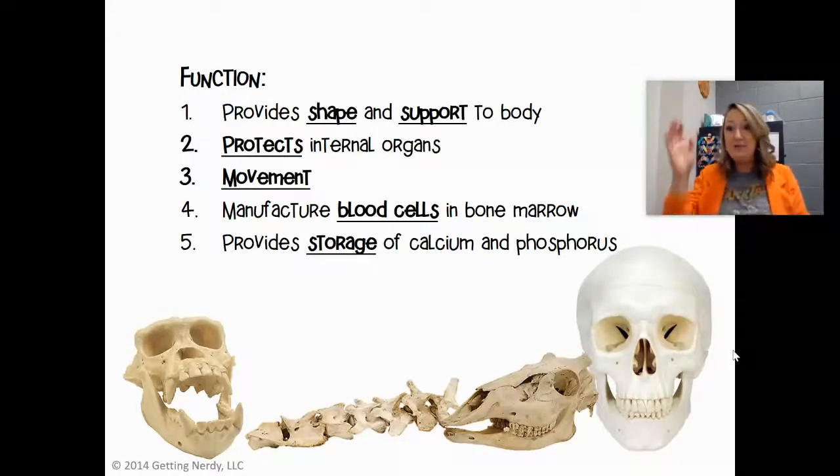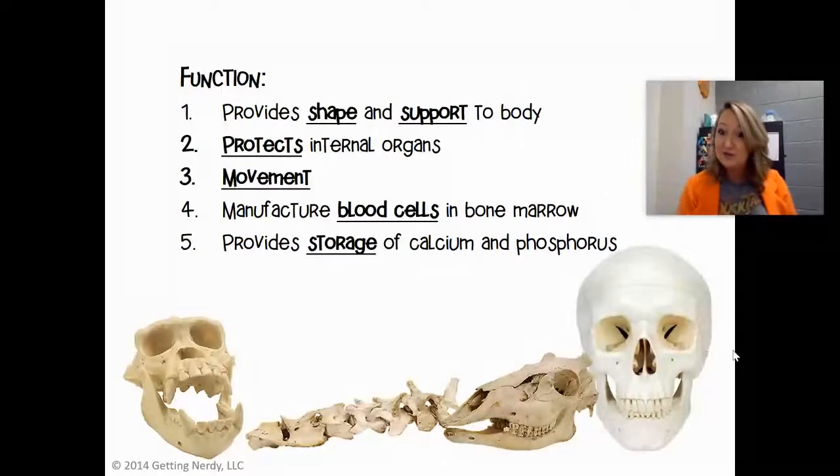It allows us to move, right? We just talked about how muscles move bones. If we didn't have muscles and bones working together, we would not have movement. In fact, I talked about this when we did our first intro video about body systems, but blood cells are manufactured in bone marrow.